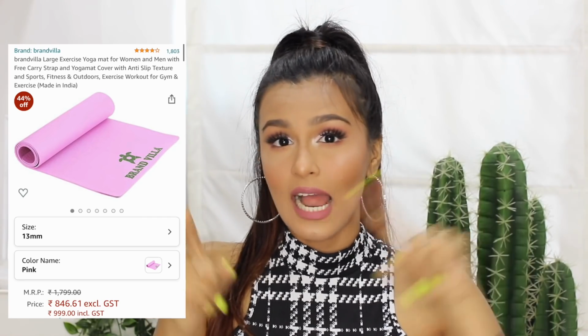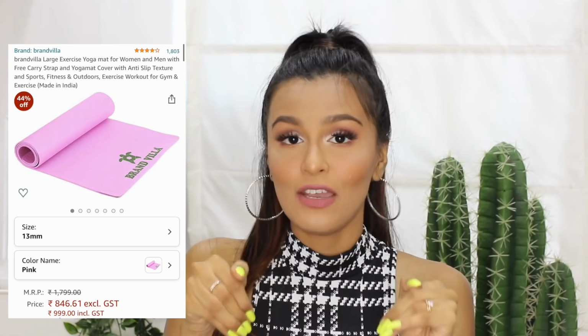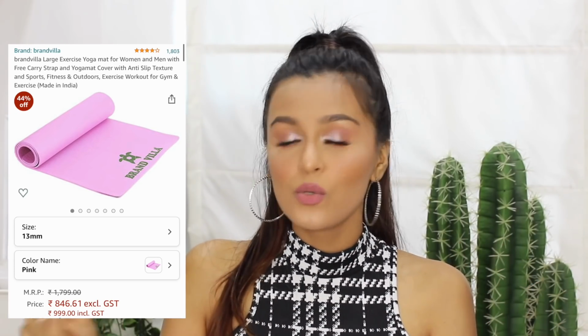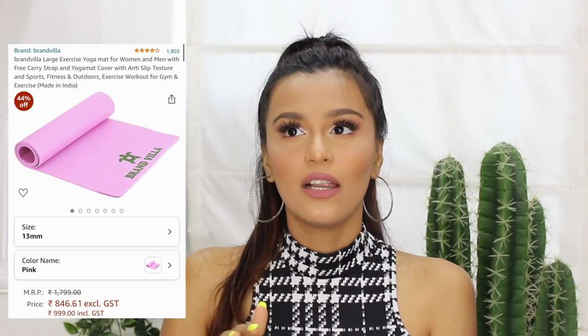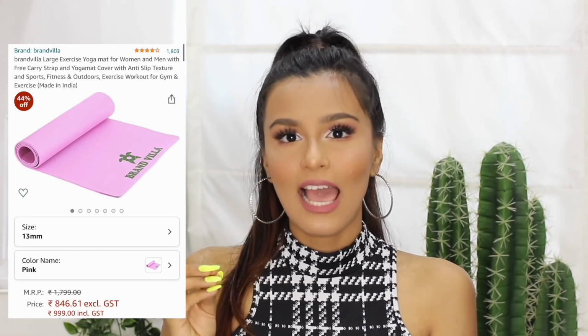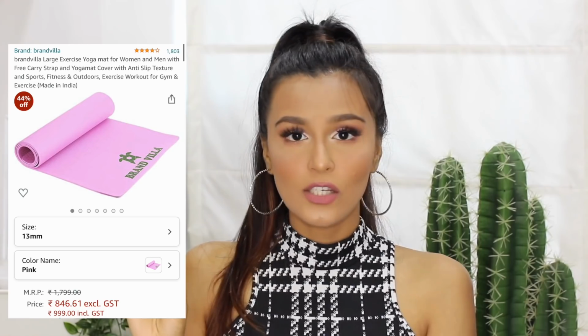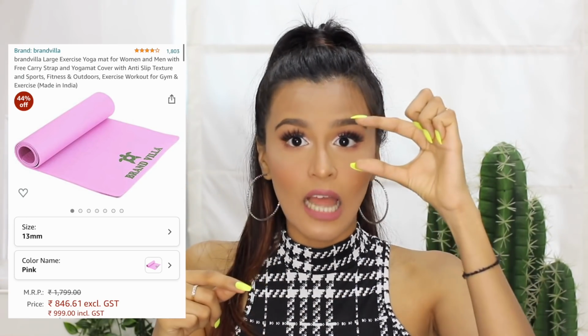It's because it's at my studio, and the reason why it has made it to my favorites, May favorites, in spite of not using it in the whole of May, is because I was using the yoga mat that I have here, which is very thin, and I realized my yoga mat that I have at my studio is so superior and so much better than the regular yoga mat. So basically the yoga mat that I have at my studio is itna thick, like it's extremely supremely thick.